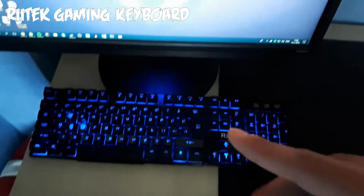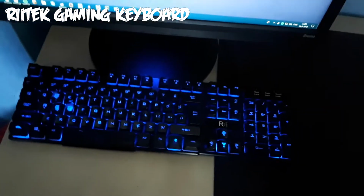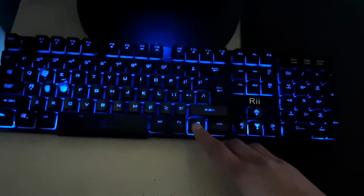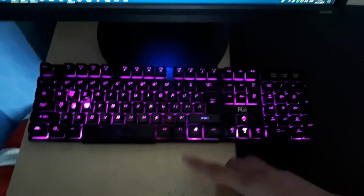Then what we have over here is my keyboard. This is the RiiTek gaming keyboard. Yeah, it's a really interesting title. It's basically what it says. It's not mechanical or whatever. It was only 20 bucks. Like you can see, it's not RGB, but it's RGB. Yeah, the reason being because it has red, blue, and purple. So yeah, that's that. And oh yeah, it can also breathe.